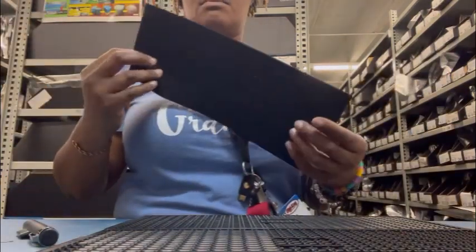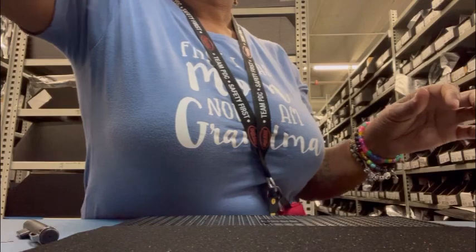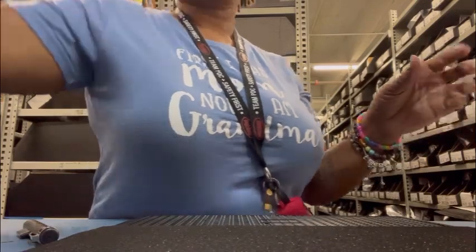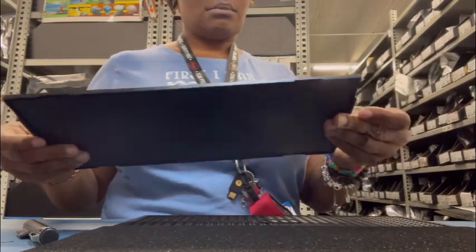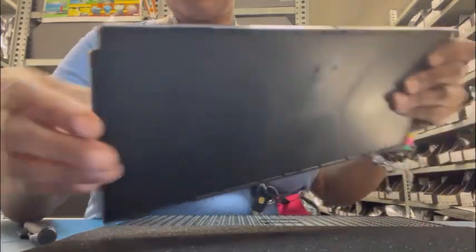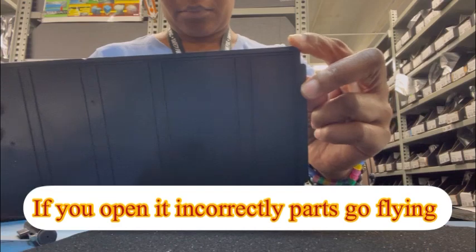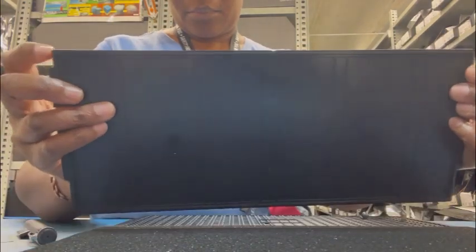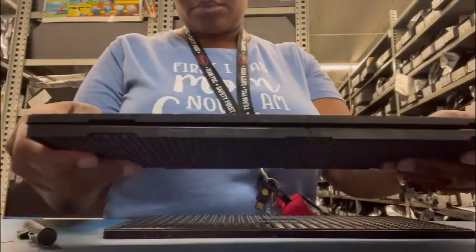So I'm going to put the foam on top of the parts to protect them. And then I have a universal cover that I have to use. Now, in order for me to put it on properly, I have to look for that corner, that flat end in the corner. That has to go to the right side, my right. And then that way I'm putting it on properly. You see that?